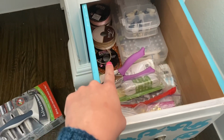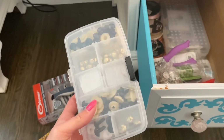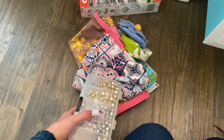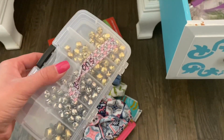You can see I have ribbon and twine. On this side, it's all safety eyes. And on this side, it's all bells. Oh no, my label's messed up. Anyway, I think that says button, so it must go on the next thing. Oh, it totally does. That's funny.